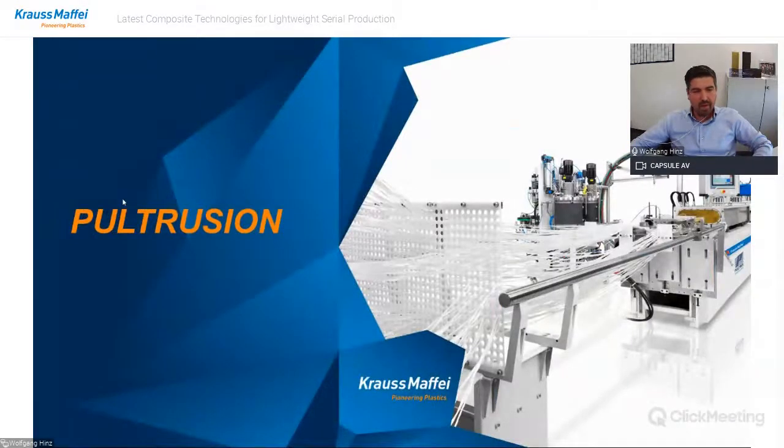Coming to the first main topic, pultrusion. So for those who are not familiar with pultrusion, pultrusion is the opposite of extrusion, and it's a technology where you continuously pull fibers, fabrics, or mat and infiltrate them with a resin to produce a constant cross-section, which is a hardened profile, which you can use in a lot of different sectors.